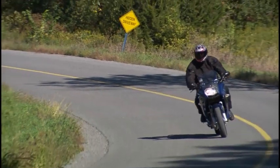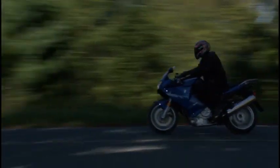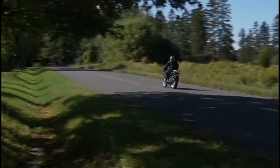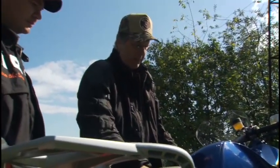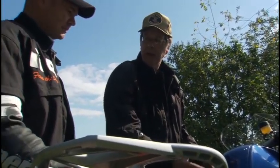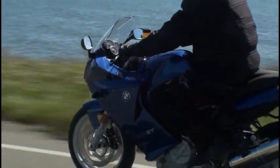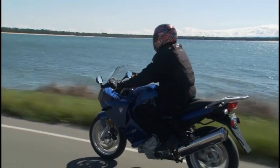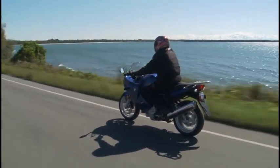What did you think of the riding position, the wide bars, the narrow saddle, where your feet are placed? What do you think about that? I like it. I'm 6'3", and I don't like a seat that holds me in one position. This has got a little bit of a step to it, but there's still lots of room to move back and forth, especially on the highway. That's important if you're out there for a couple of hours, that you can move around a little bit. The pegs are in a good position for me. The bars are up. They've got a nice bend to them.